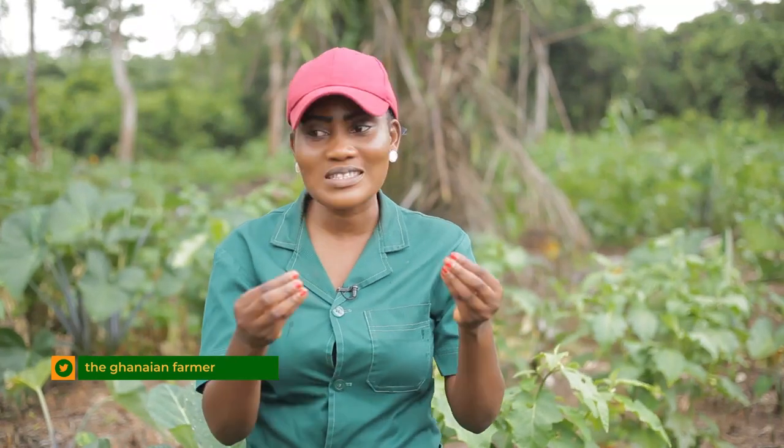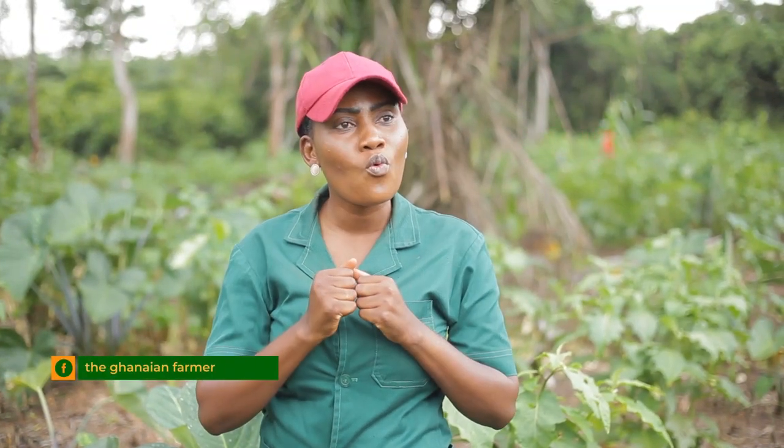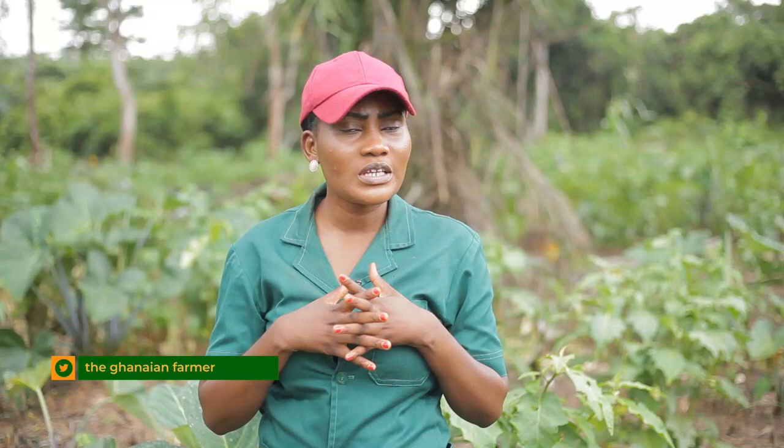Garden eggs, how many months does it take to dry? 2 months, 2 weeks. Seedlings, you know, you dry and start again. I keep some seedlings for my next season.